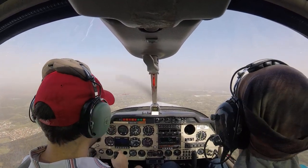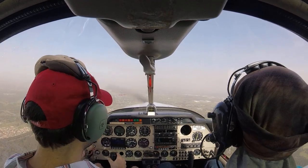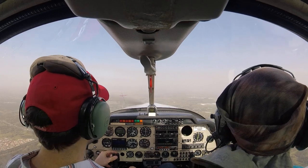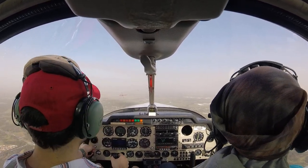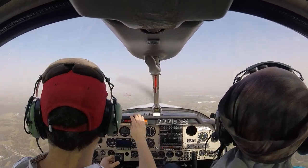Uniform November Romeo, runway left, clear touch and go. Runway left, uniform November Romeo. Turn Foxtrot, maintain upwind. Turn Foxtrot, simulating upwind.